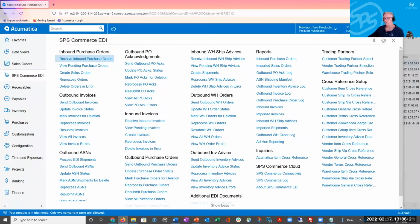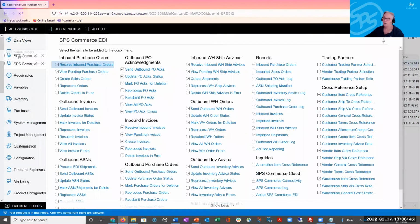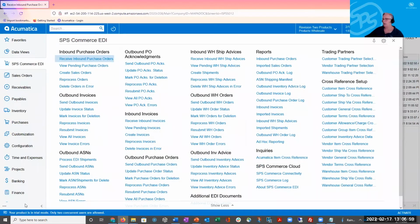Thank you. So we're going to go ahead and get started. With the latest release of SPS Commerce EDI, we have combined the 3 different EDI menus into one. So it looks a bit overwhelming, but you can change the menu to suit your specific needs. The settings are saved for each Acumatica user. We're going to start over here on the left nav menu, and I'm going to click on Edit Menu. I like to have SPS Commerce EDI up near the top, so I'll move it just above the sales orders. You can order these whichever fits your workflow for the day, in whatever order you want. So I'm going to exit the menu settings.